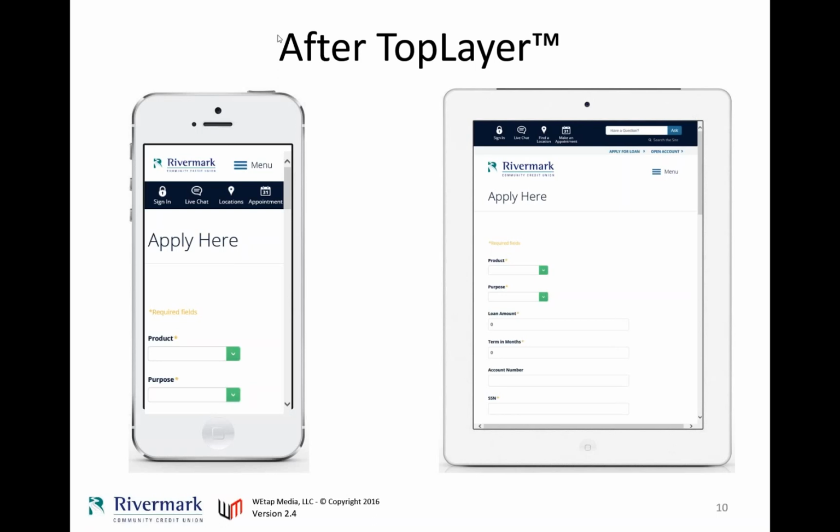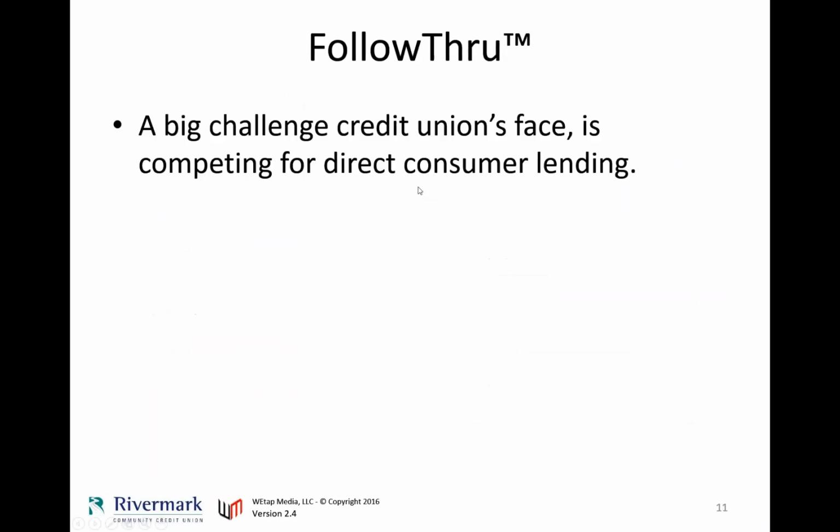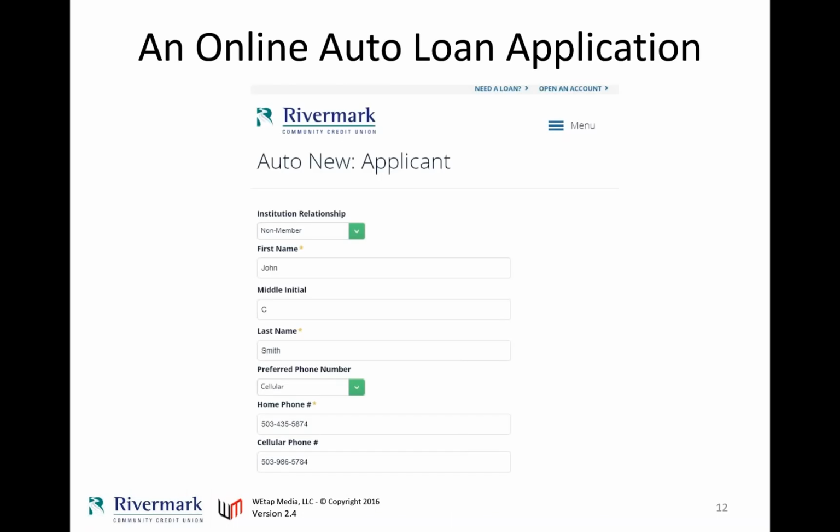So we said, okay, what could we do to fix this? Well, why don't we create an application, and we called it Follow Through, that would help credit unions compete for direct lending, and help them face this challenge of both the information disappearing as well as the information that marketing wanted, which was, hey, where did my leads come from and where did they drop off in the lending process?